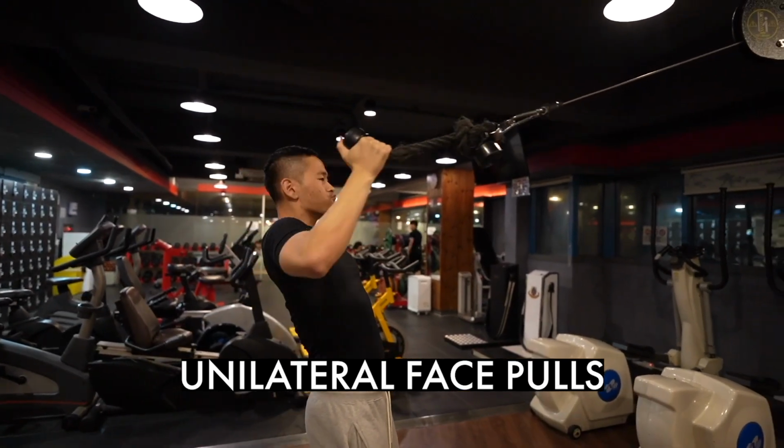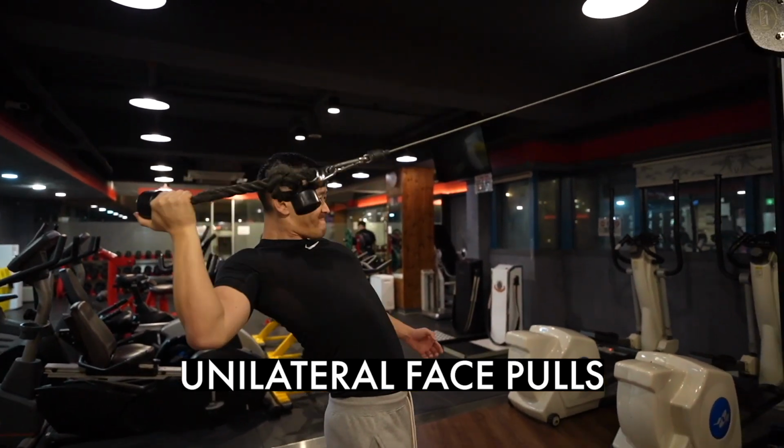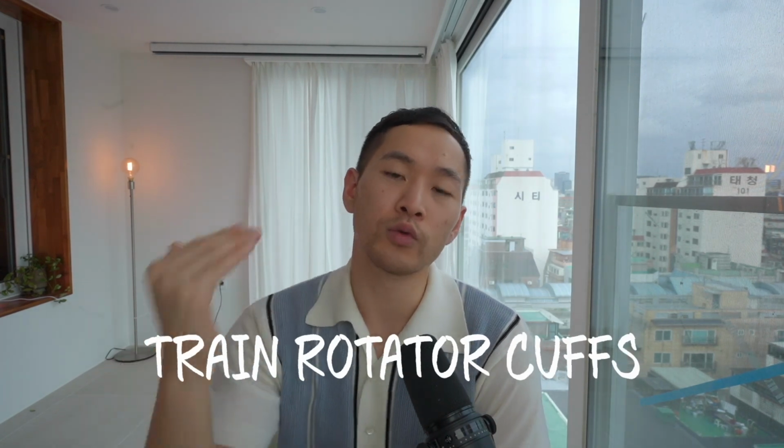Unilateral face pull with the cable. I haven't seen anyone do this. You can increase the range of motion, really feel and control that rotator cuff stretch, and it's also going to hit your rear delts. It's going to improve your posture, like I said. So guys, please be training the rotator cuffs.